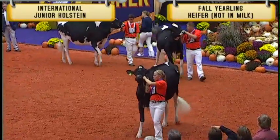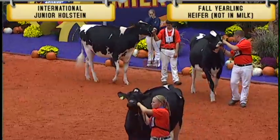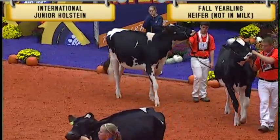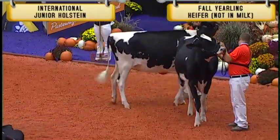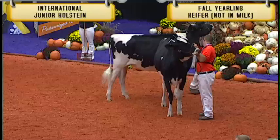The third heifer is so well-balanced, so straight in her lines, giving her that advantage over our fourth heifer. When we get her in line, she's much tighter in that shoulder. She's fuller in the crops, stronger in that chine today than our heifer in fourth.